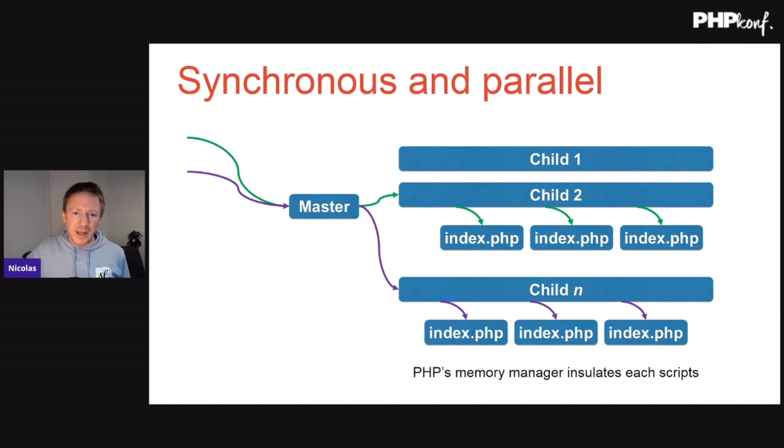We have some constraints, and the biggest one is the runtime execution model of PHP. We have these requests that don't last very long. Actually in PHP-FPM it's a bit more complex. We have a master process, and the master process manages a pool of separate PHP processes. Within each child process, we run requests sequentially, one script after the other.